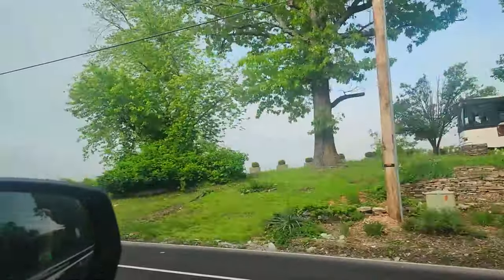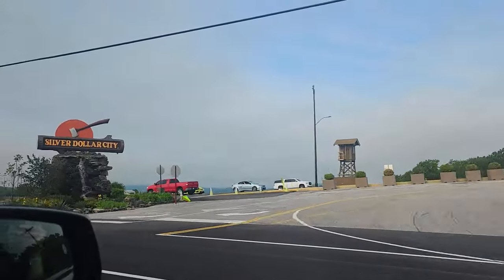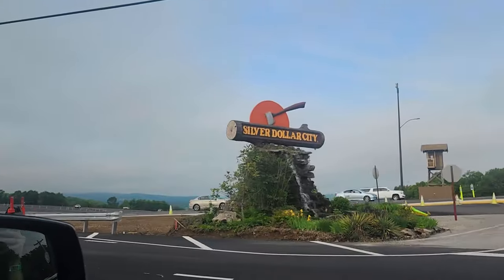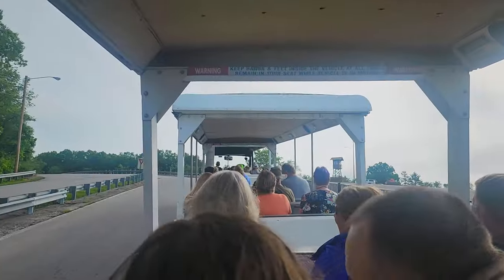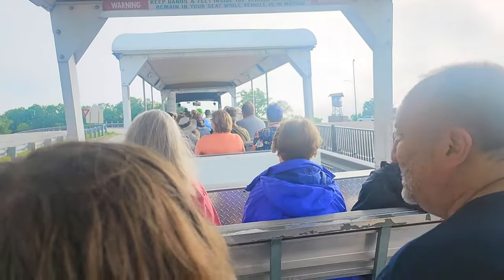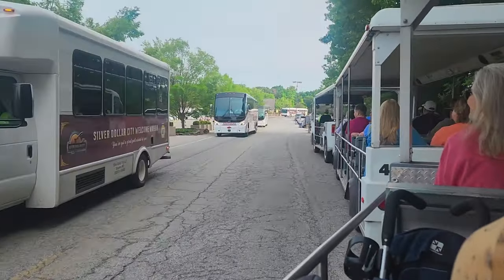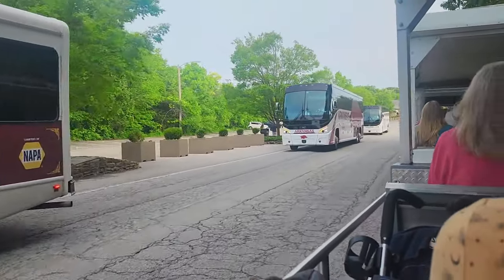We drove to Silver Dollar City from our resort Stillwaters, and it only took about 4 minutes to get there. The resort did also have a free shuttle to take back and forth if you need transportation. Once we parked, then we hopped on the tram, and it just took a few minutes to take us right to the front entrance of the park.